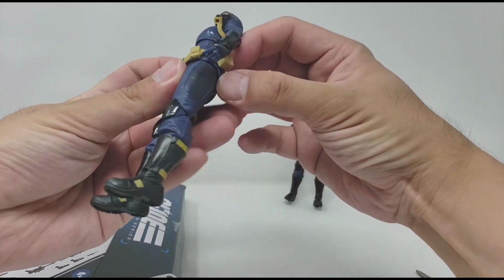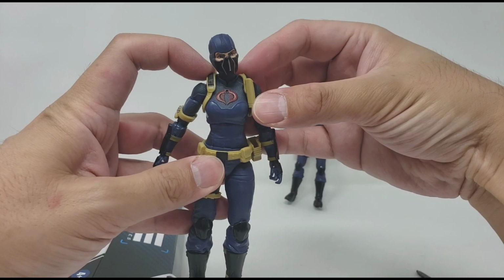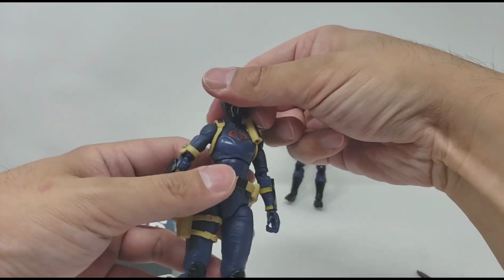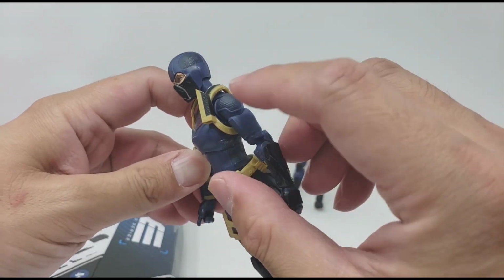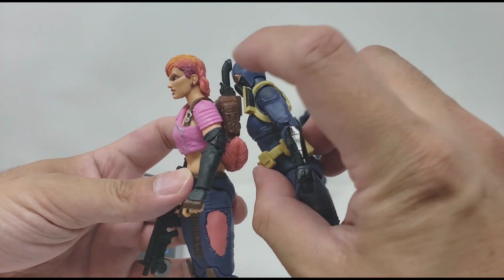But yeah, here you've got the brighter color, the light tan web gear here. I do like the way that they came out. Sorry, the reason I'm hesitating is because I find the shoulders are really, really small, and are they that small on the other female figures?